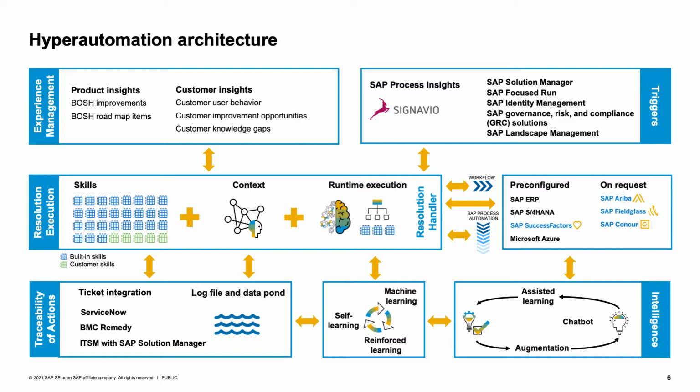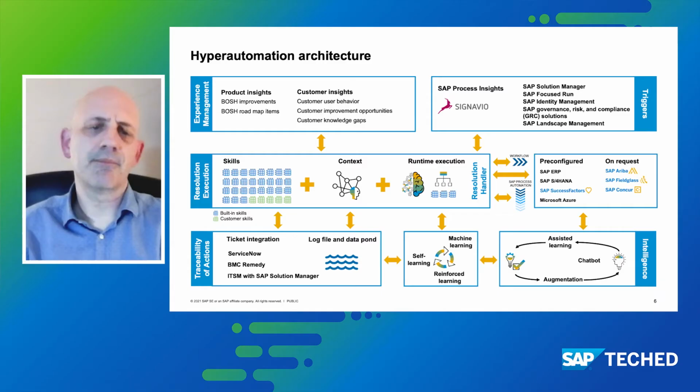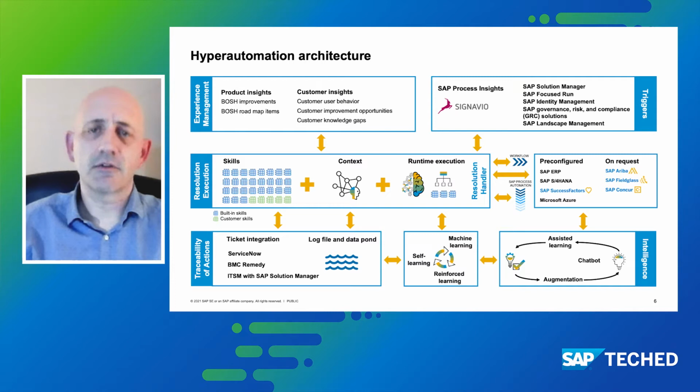And there's three key components to this. We have skills that we deliver out of the box, which are all the blue squares and cubes that are available here. And we can also host alongside this custom skills in relation to errors that we haven't covered so far, or ones that are very specific for a particular customer, a customization they've done, or a third-party application they're using. We haven't had any standard content available.